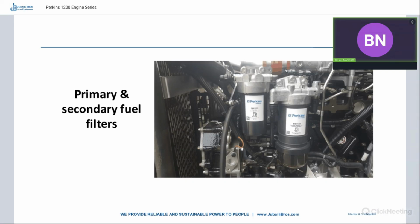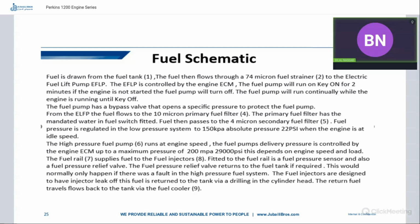Okay, let's proceed. These are again the primary and secondary fuel filters, 10 microns, 4 microns. This is used as a fuel filter and fuel water separator as well. You bleed fuel from here before you start your engine, just to be on the safe side. Some explanations that you can read when you have a copy of the lecture.